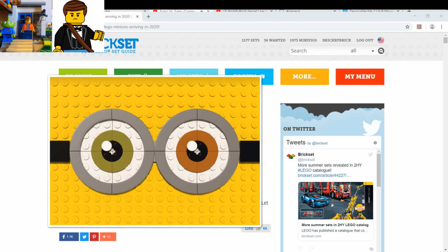Do you know what it's called? I haven't watched Despicable Me in ages. Okay, but I think that the sets, guys, are going to be amazing. I know a lot of people are saying these sets are going to suck or Lego's running out of ideas, guys. Anything Minions sells amazing. There's no way these sets aren't going to be hot sellers.